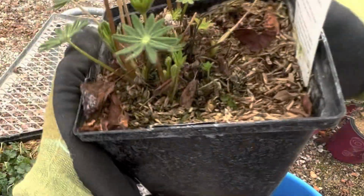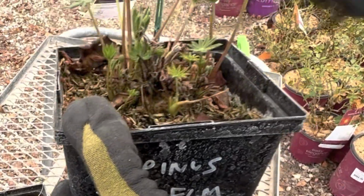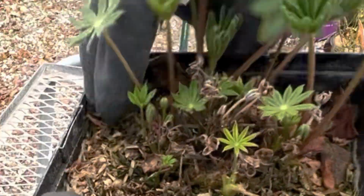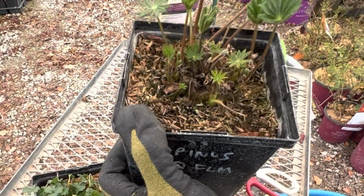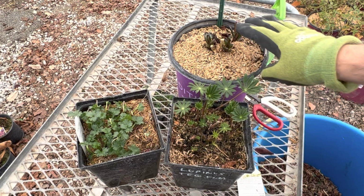And with plants like this, there's kind of a crown in there, and you can see a lot of new growth coming off that. I'm not going to get anywhere near that. I don't want to disturb that because the roots are right below that, and that's kind of the heart of the plant there. So I'm just going to leave that the way it is, and you can see it's all cleaned up.